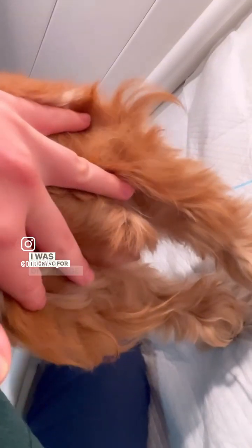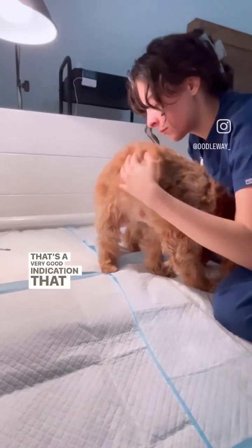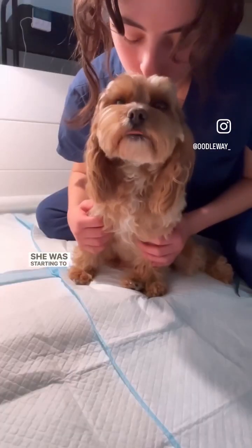So here I am just checking her vulva. I was looking for discharge. When a dog has discharge, that's a very good indication that the puppies are coming, and she was starting to develop discharge.